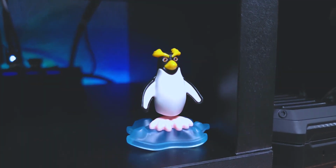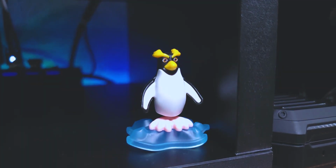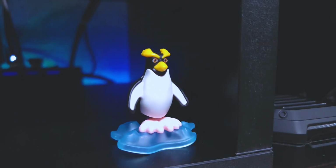There are also some special characters that have homes in my monitor stand. First of all is this tiny penguin toy that I got from collaborating with a friend on a video.